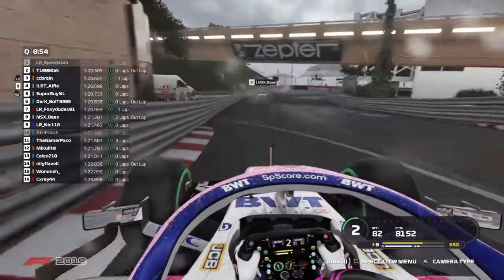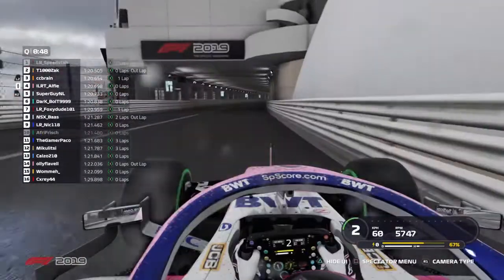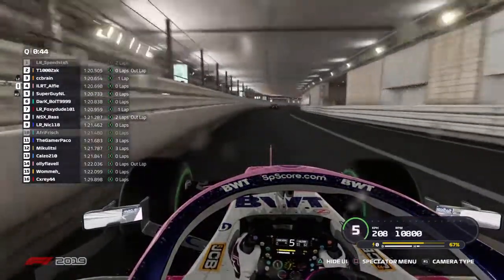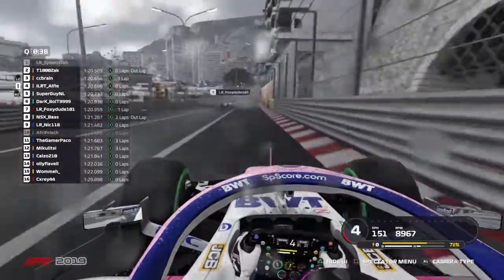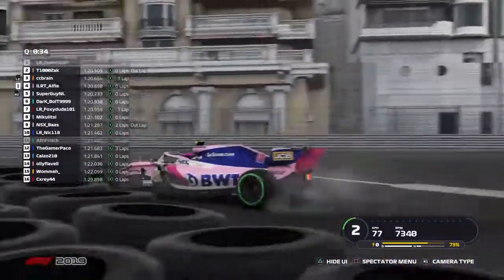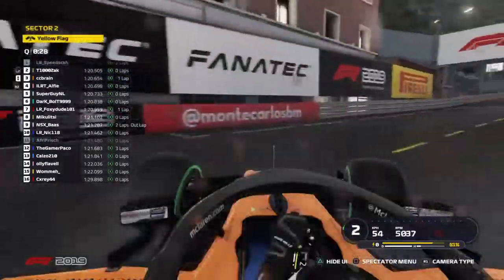So, just saw Alfie going a little bit wide into the lowest hairpin. I think he was trying to get out of the way of somebody right there. So a bit unfortunate, but he's managed to keep himself out of trouble. He's avoided some wing damage. So he's currently P4.